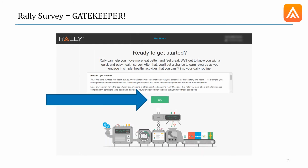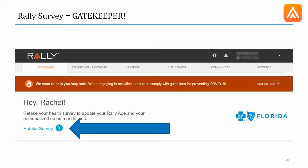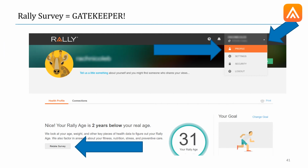If you don't know how to do it, the first time that you log into Rally after April, it gives you this screen and you just agree to get started. If you clicked at the top and said not now, then there's still an opportunity. On your home page or your dashboard, you can retake the survey. If this prompt is not on your dashboard, there's a few other options for you as well. Next to your name at the top bar, you can click on this little panel and it will open your profile. Then you can click on Retake Survey.